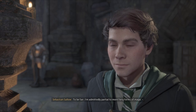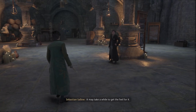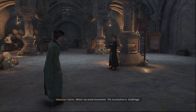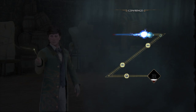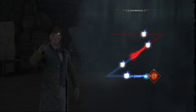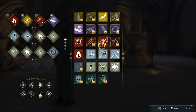To be fair, I'm admittedly partial to more fiery forms of magic. But you should learn it. I can teach it to you safely here. It may take a while to get the feel for it. Mimic my wand movement. The incantation is Confringo. Very well. You're getting it. Ready to actually try?